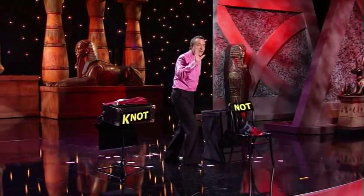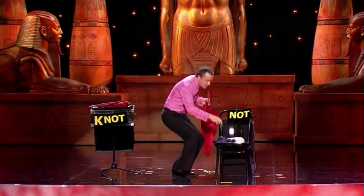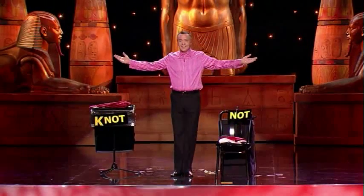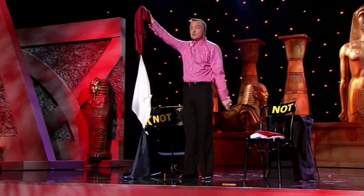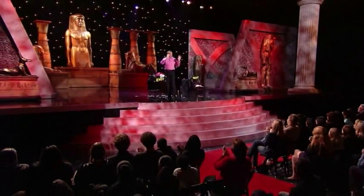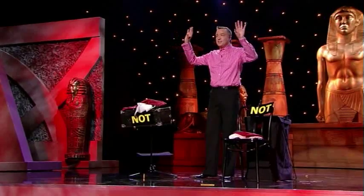If you don't believe me, I'll show you one handkerchief at a time. Look. One, two, three handkerchiefs, the knots are completely disappeared. See? Look, it says knot on this side, which means the handkerchiefs are jumped over. Two knots on the other side, thank you very much. See? Look, I removed the letter K, and once again, the knots completely disappear.